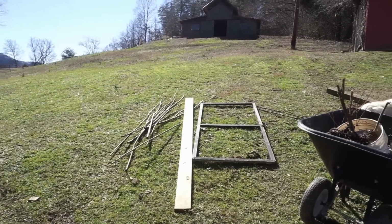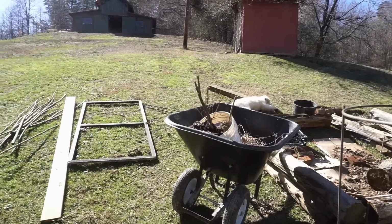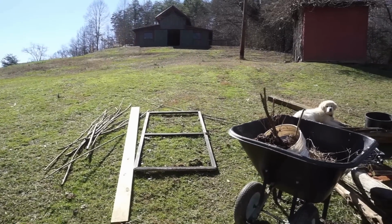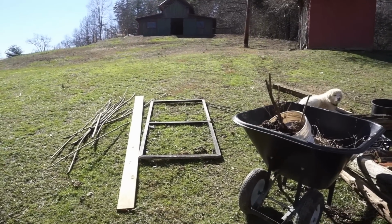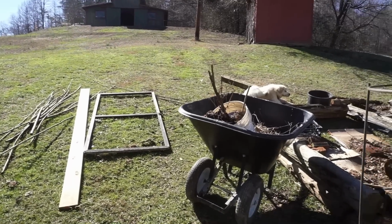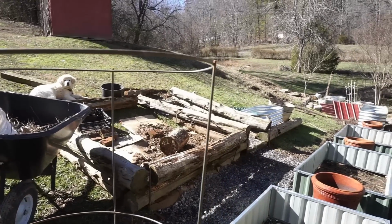Lots of hills around here, but I'd love to turn this slope into a vegetable garden, simply because it's a south-facing area. It gets 6 to 8 hours a day of sunshine. This little section here gets 8 hours of sun. On the other side, about 6 as the shade begins to fall.